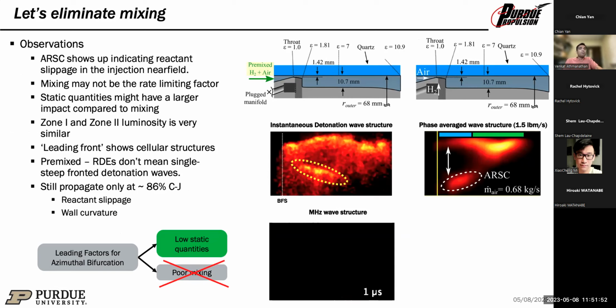This starts to peer into more understanding, where probably just mixing is not the rate limiting factor in rotating detonations. Mixing could be heavily influential, but once we run this in a premixed fashion, we don't see any absence of an ARSC in the system. So what that means is that as premixed reactants are getting injected, the low static quantities in the injection air field still leak reactants and actually push them back into the azimuthal shock system and combust them as a shock-induced detonation.